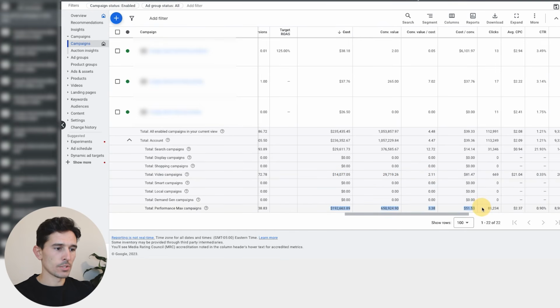Here's what I really want to focus on. We spent $192,000 in Performance Max campaigns, and this drove a 3.38 ROAS. Literally, we spent $1, we made $3.38 back every single time on $192,000. For context, this is a brand that needs to operate at a 2x ROAS to break even. So they were way above break even. They were making money hand over fist in November.